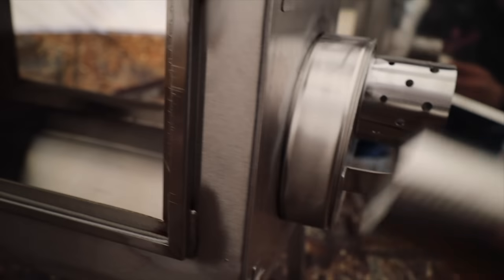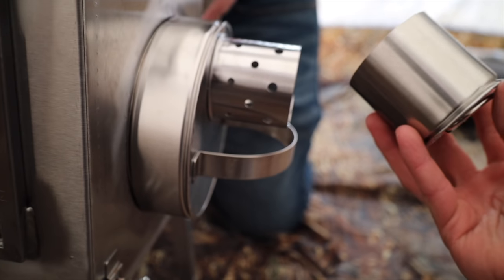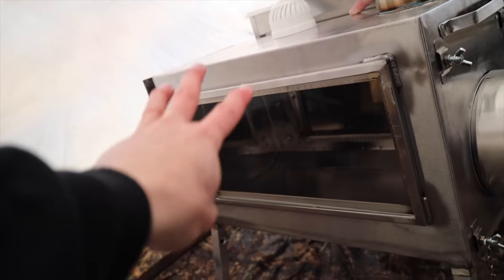Dude, this is looking pretty epic. With this little stove, you can control how much air goes in, which is essentially like a throttle in a way. Not only is this providing heat, it's also providing light and a way to cook.